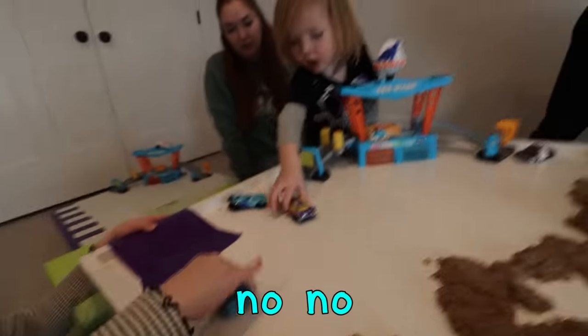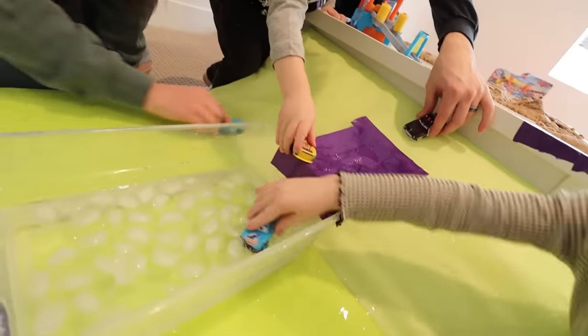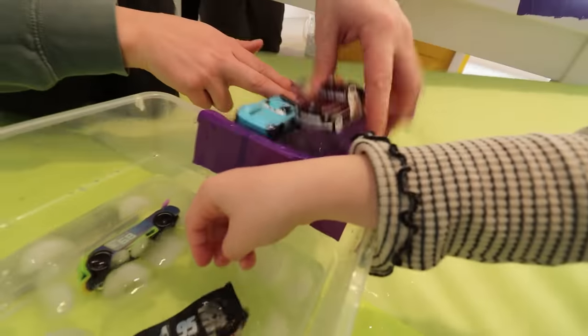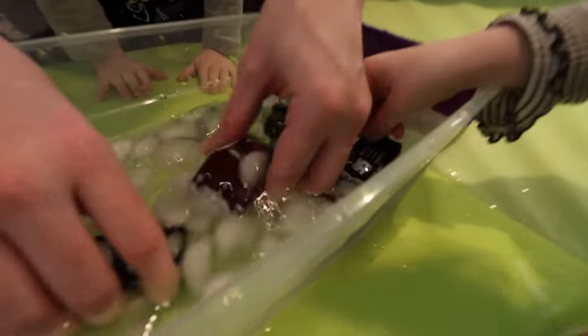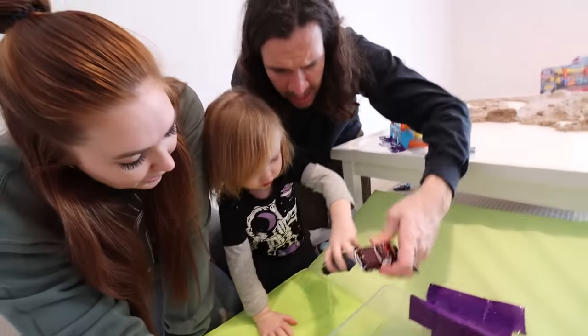Let's race. No, why not? All right, hey, you need to go to the ice spa. Wait, I don't really like the cold. Should I do it? Yeah. Ah, the bridge broke. Get in here. Whoa, you changed. You're black. What color are you now? Green. You're green again? I'm black.